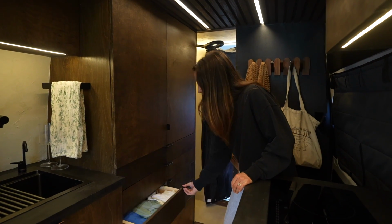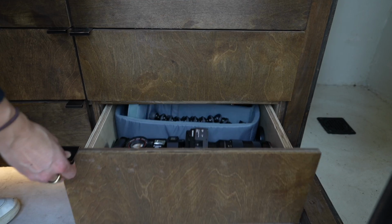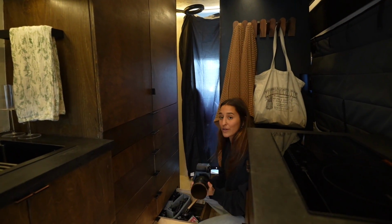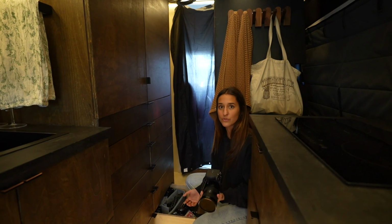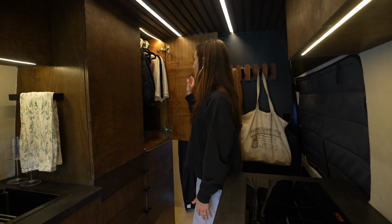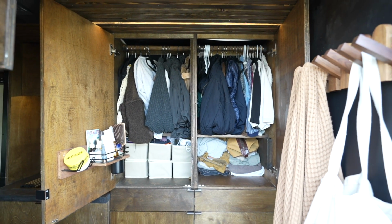We have plenty of clothes storage here. And then we also have a camera gear drawer right here to make it easily accessible to get our camera gear in the middle of the day if we want to shoot something in all of our travels. Can just grab and go. Up top we have a ton of hanging storage, which stores a lot of coats and shirts, and then we also have a shelf below to store even more clothes.